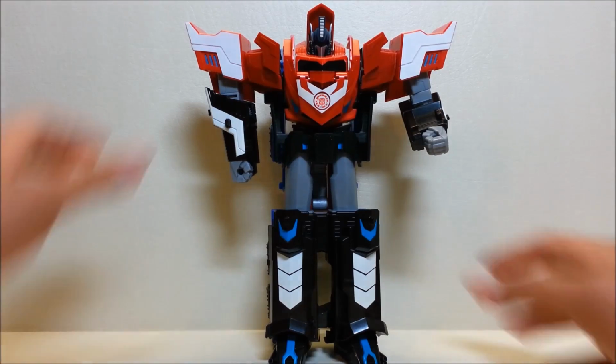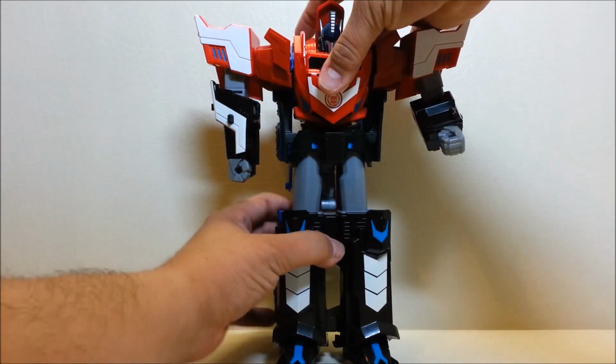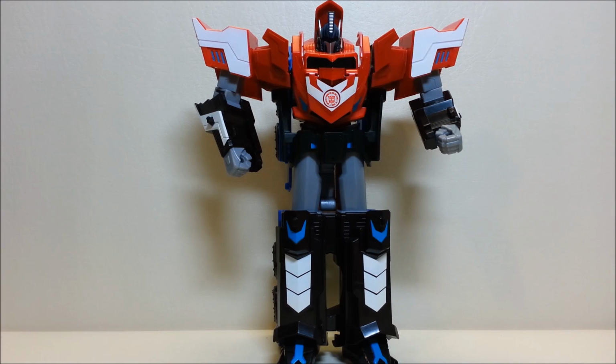Other than that, nothing else. He's pretty much the same as he was before, so nothing at the waist, nothing at the legs, and nothing at the head, like I mentioned before. But we've got some arm articulation here, which is cool because it helps to pose him, and it helps to differentiate him a little bit from the one we got before.